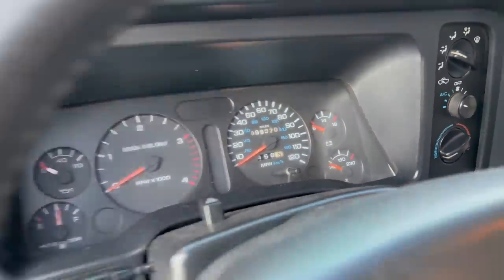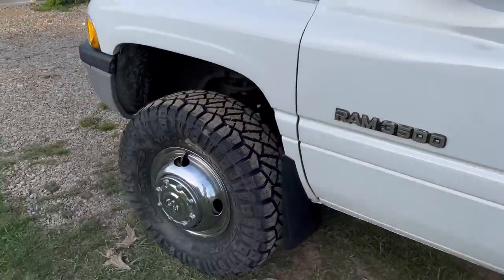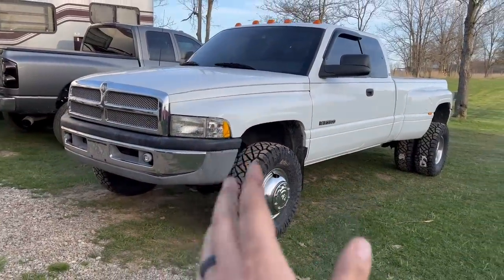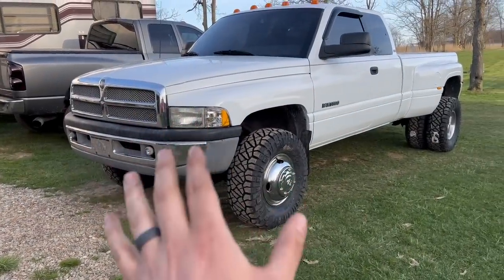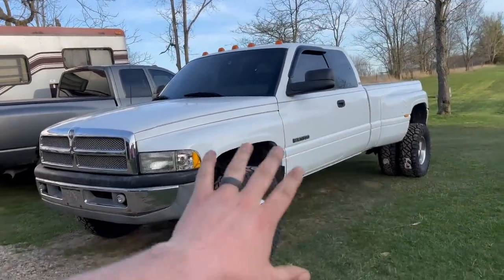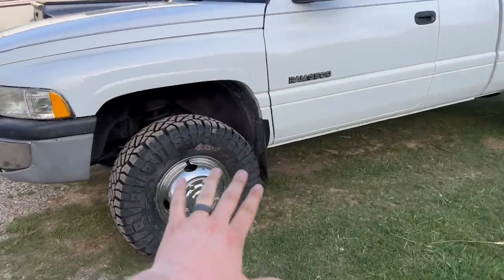Look at that. 99,370. Man, point proven. Yes, you can fit a 305/70R16 on bone stock suspension on a dually on their stock wheels. I say dually, I'm talking about a second gen dually. On the stock wheels, and it totally fits and it locks.